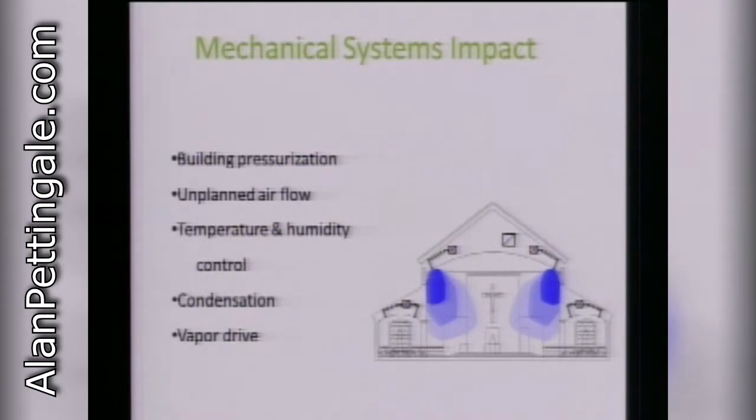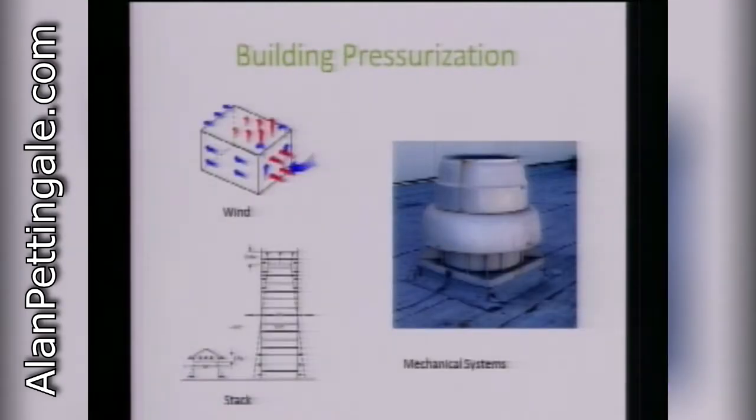Vapor drive. Your air conditioning systems are constantly drying out your air. It's generally more warm and moist on the outside of your building. Therefore, moisture is constantly pulling through the walls. Great. Building pressurization, we talked about it a little bit. You've got mechanical systems, you've got stack, you've got wind. You want to know exactly what the building pressurization is, but you can't really keep the wind steady, so it's going to be constantly varying from what you think it should be.